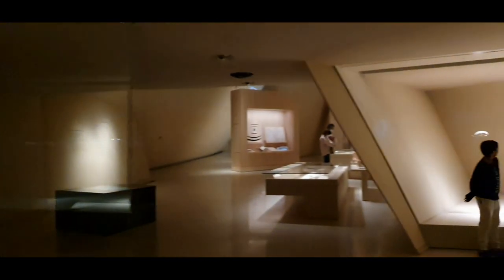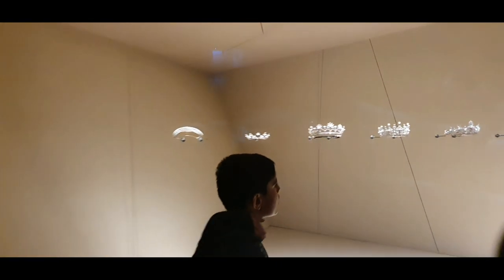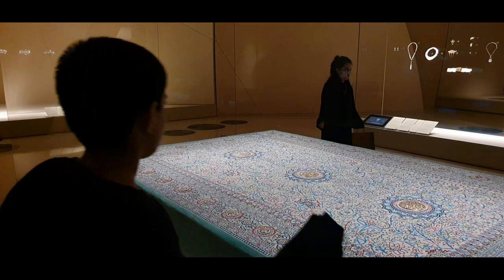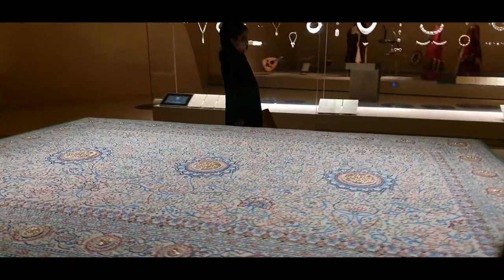guys, look at these. These are like crowns for like queen or king. This is really, really awesome. Okay, now let's go this side. What is here? Another section. The pearl carpet. It's really awesome. Now, let's go this side.